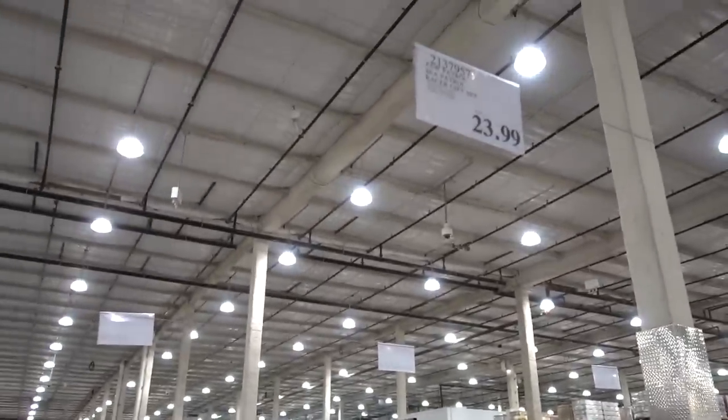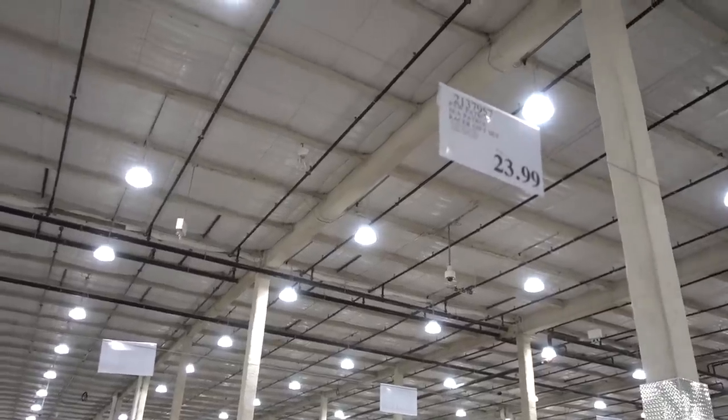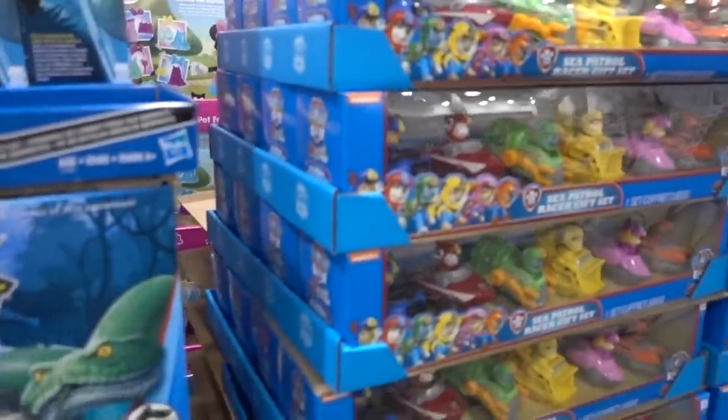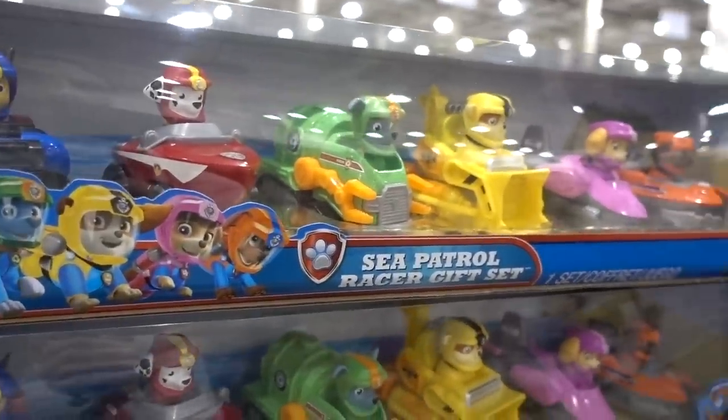See, these Paw Patrol characters are really popular. For those of you with children, Costco has this $23.99 Paw Patrol Sea Patrol Racer gift set. I don't know, this just looks like something that would appeal to a child. I think it can go in the water. Okay. Appeal to a child aside, I kind of want to try it out.